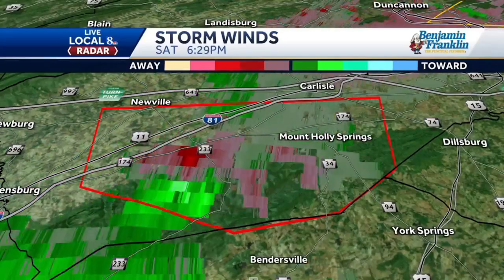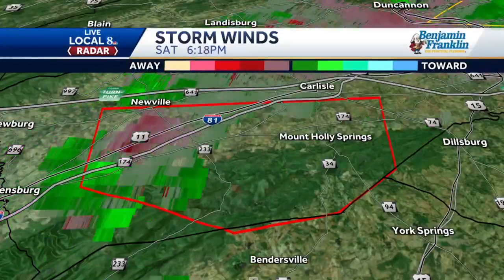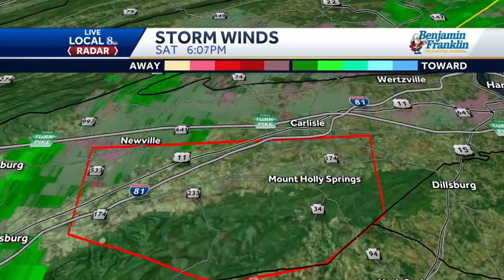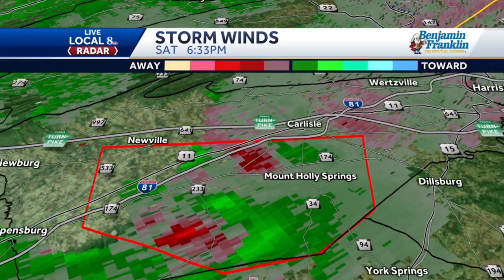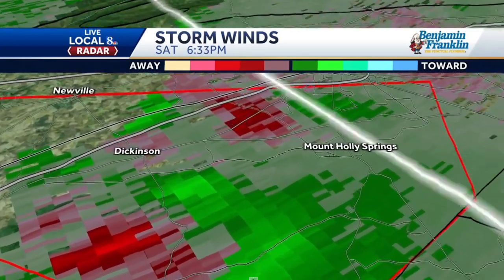But TJ, if we can look at computer 2, you can see there's kind of another couplet here. Just approaching Mount Holly Springs. That is also in the warning. It's not the cell that is warned, but it's now kind of going into that warning box. A little suspicious of that as well.